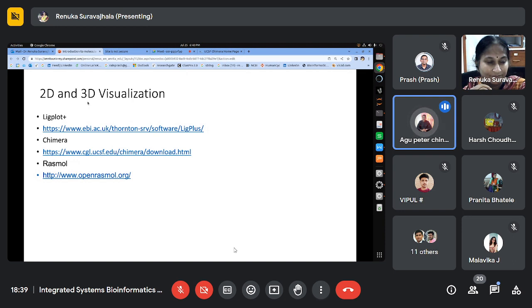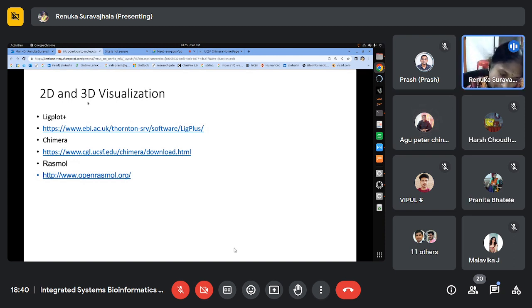Then, are all these, LigPlot and RasMol, open access, freeware like Chimera? Yes, yes. LigPlot, actually, if you have an academic email ID, then it is free, and you need to register. And every year they update the software, so you have to ask for updation as well, like a request for extension. It's all right. Thank you. Yeah. Any other questions?